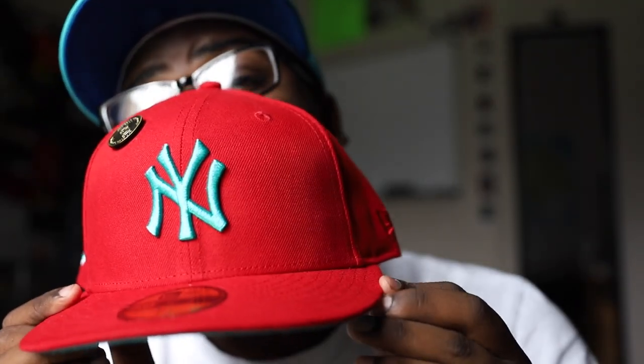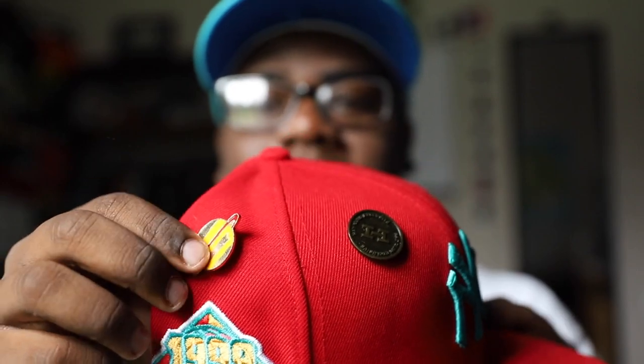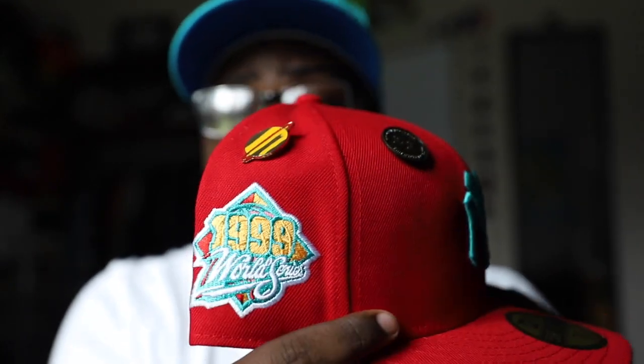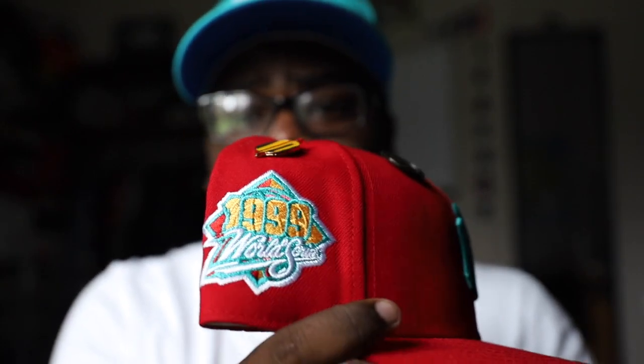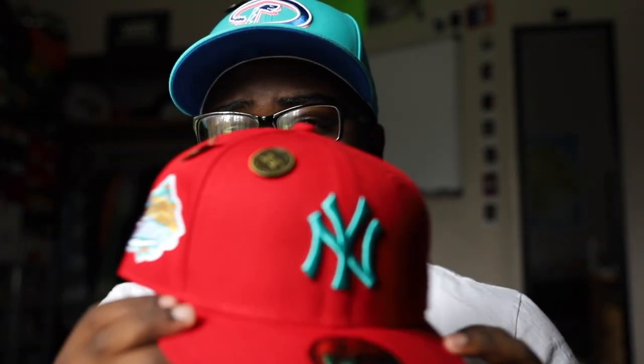Speaking of the cap, we got another one. Hat Club, Captain Planet Edition. Hat Club pin. Put Saturn on that junk. 1999 World Series. This is the best Yankees patch ever. Like, we can argue in the comments. This is one of the best patches on a hat ever. Red hat, teal bottom. Nothing really too crazy, but the details on the patch are crazy. It's like an OG Captain Planet right here.